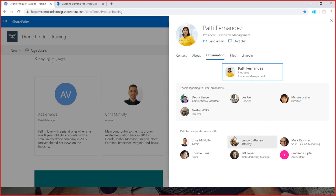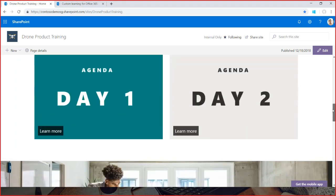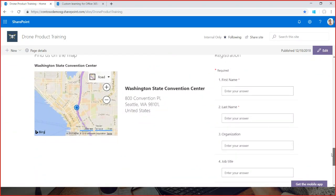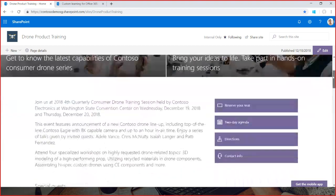In this case, Patty Fernandez is the president of the organization, so she's at the top of our org chart. Going down a little further, big giant bold links to the agenda, some information about featured workshops, our directions, and that Microsoft form for registration, all linked from the very top of the page.